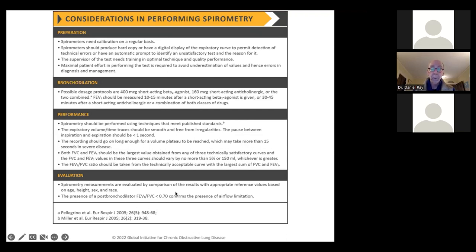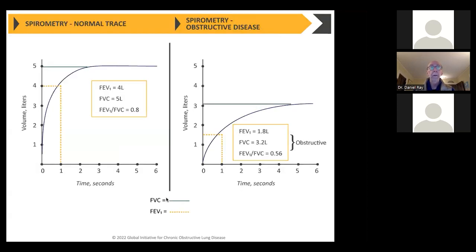The key determination for COPD is that their ratio of FEV1 to FVC is less than 0.7. So if you have that, they have obstruction. And then you can go on and look at their FEV1.